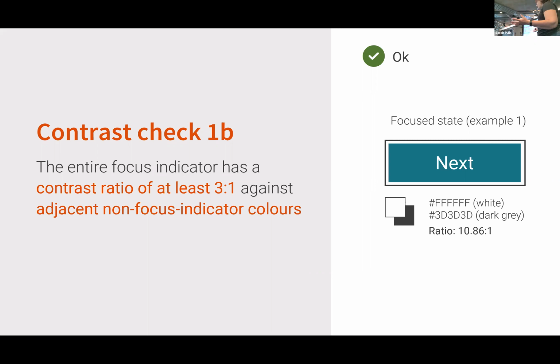Is there any way to make that simpler? So it's basically, if we take our dark gray outline, we have our background color, which is white, and because that outline is exploded a bit out, so it's not against the button, which is a teal color, then that second color is also white. So that's what we're comparing. But if that outline is hugging the button, then we actually have to do two contrast checks, and they both need to be at least 3:1. I told you it was a pain of a success criteria to work through.